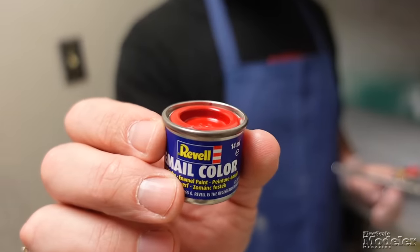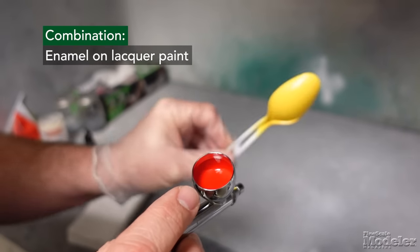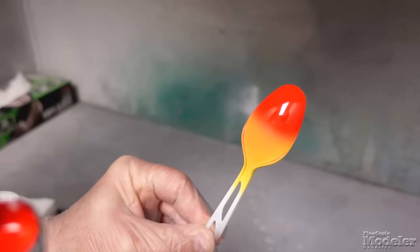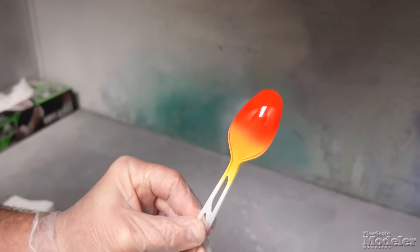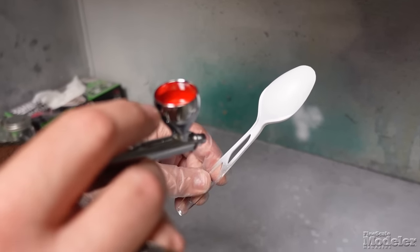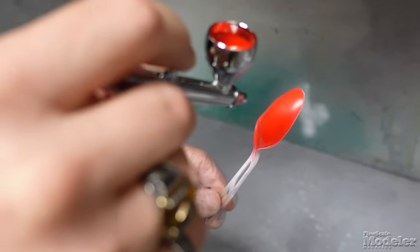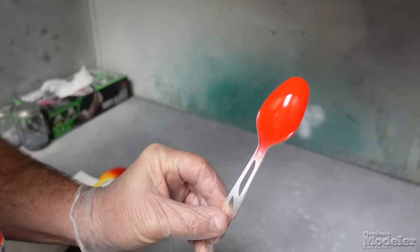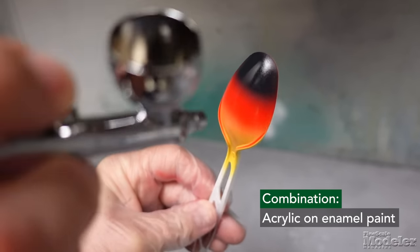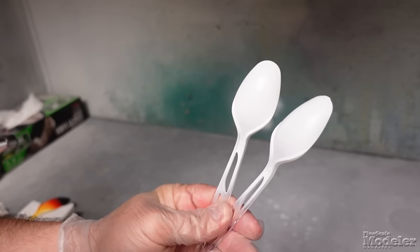Next, we're going to use some Revell Red Email Color Enamel, thinned with Color Mix. And this is going to go right over the top of our yellow SMS lacquer. At the same time, we're just gonna spray red enamel right on top of the Tamiya primer. For the acrylic color, we're gonna use Vallejo Model Air NATO Black. Then we're just going to base coat two of these with the NATO Black, right on top of the Tamiya primer.